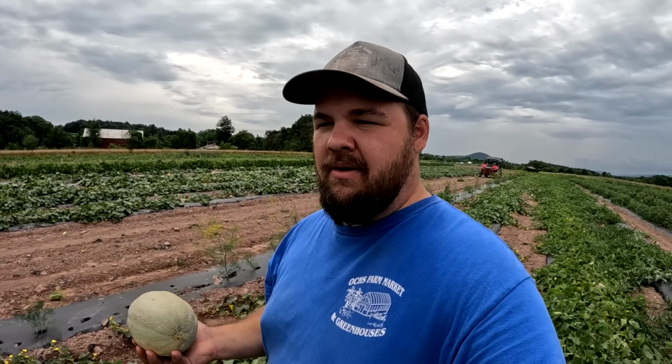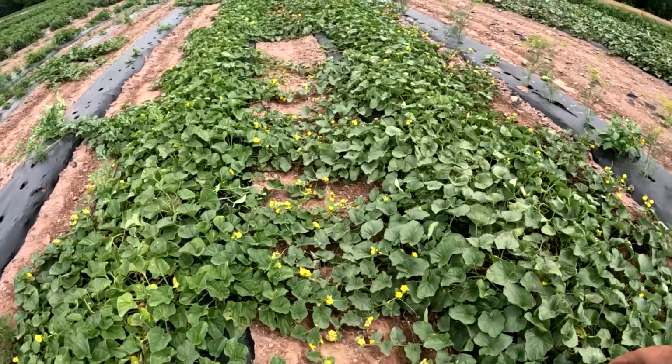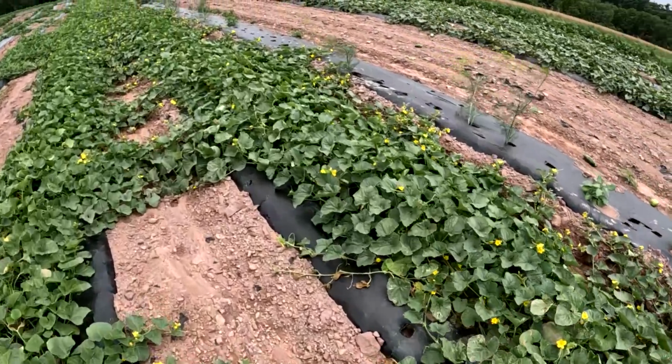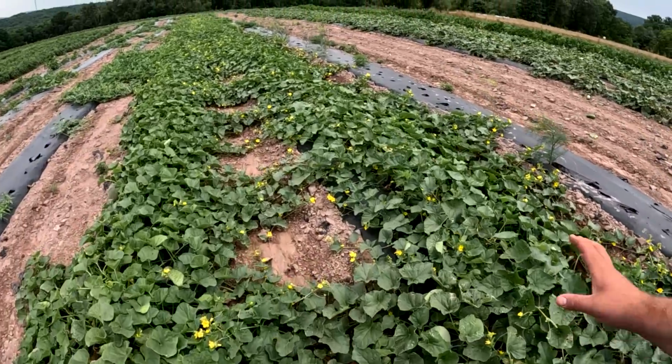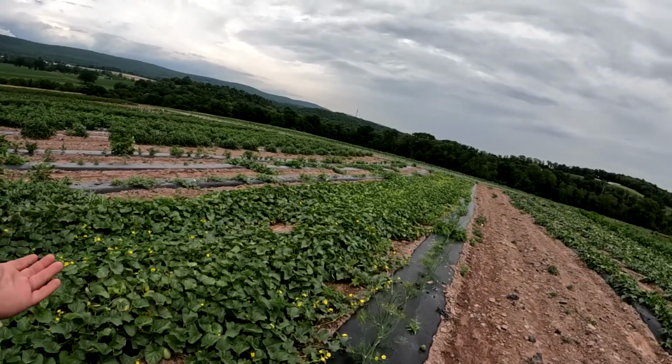Oh, yeah. So, this is what I wanted to bring you out and show you. And this is what I wanted to mention. Birds. Birds are causing some problems. Now, thankfully, these cantaloupe that we have planted out here look really good. We're gonna have a lot of cantaloupes, if we can keep the birds out of them, because we're starting to find a lot more bird damage spread out.